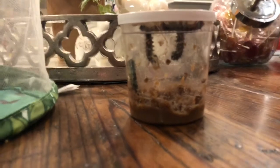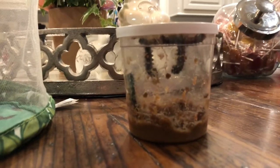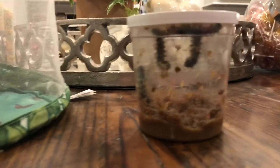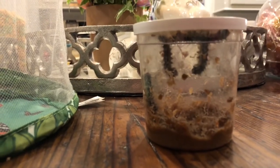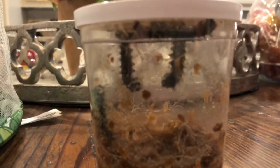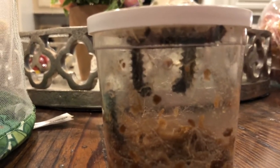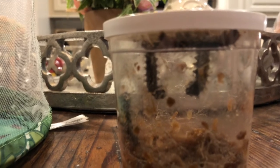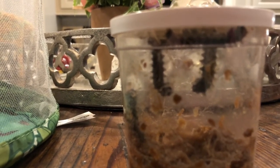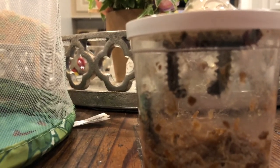Can you tell me what day we are on? 10 days, right? We've had the caterpillars for 10 days. And can you tell me what you see in there? What are you seeing that's different? J. The caterpillars are doing a letter J. And what did we say that means? What does it mean that they're getting ready to do?